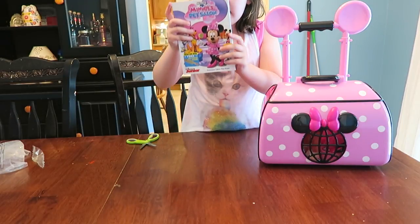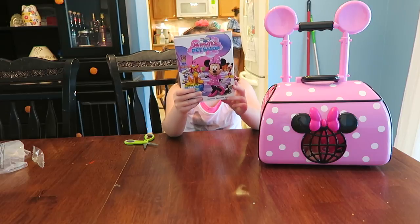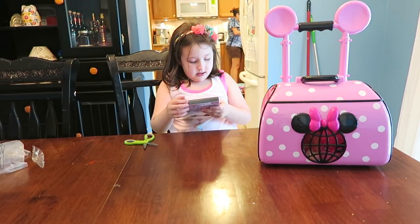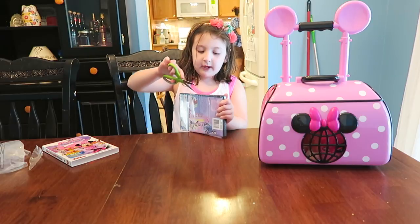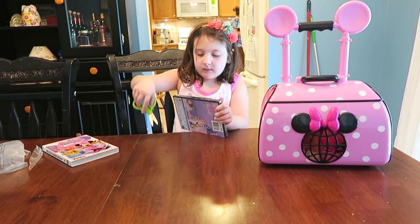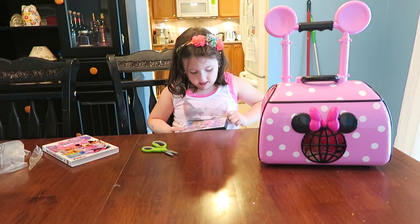We have one more thing to show. Oh, we're gonna open the DVD now as well. Minnie's Pet Salon is now available on DVD, and it comes with a pet comb. Skylar's gonna open up the DVD so you can see the comb. You can use your scissors. There you go. Sometimes I actually open it with my fingers. Got it. Excellent job. She's taking the plastic off the DVD.